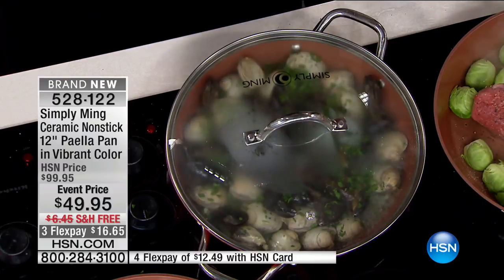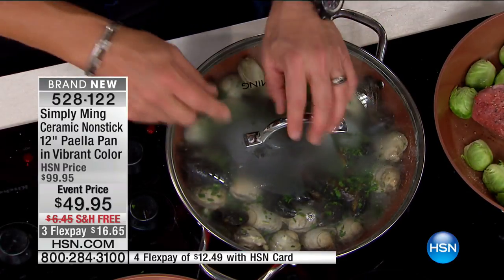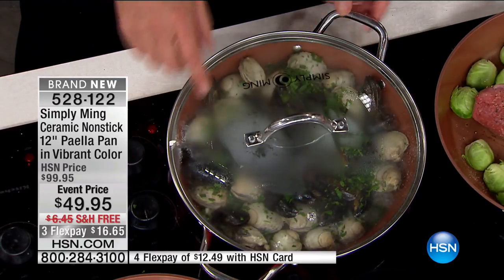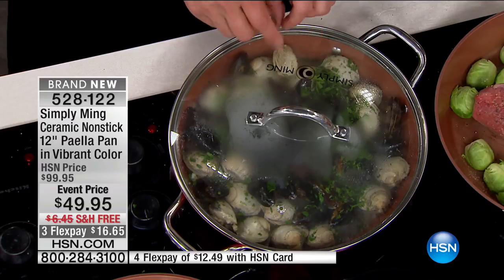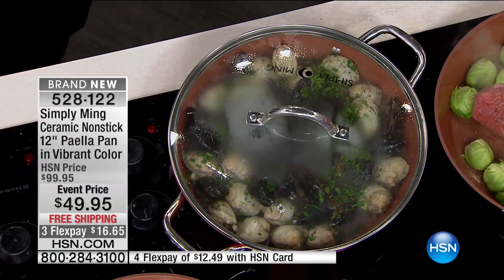Again, the paella pan comes with a great lid that can go into the oven. It has that little hole so it releases enough steam so it doesn't fog up completely, which is so key here because I want to see when the clams and the mussels open. Of course, you want to see what's going on. And you can hear all that sizzle.